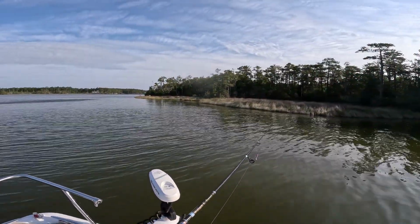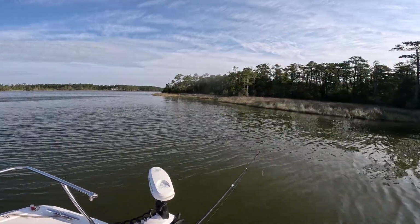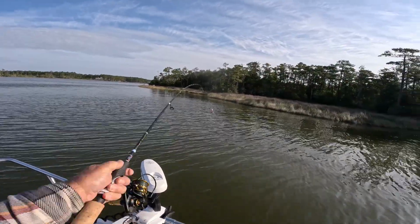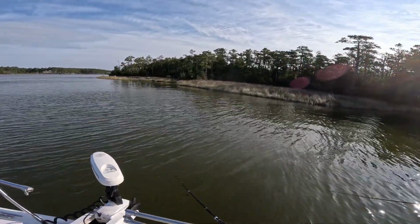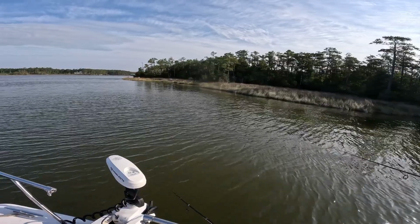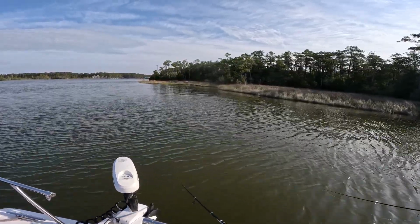Okay, we're trying a new spot. Got eyed to wind. One good sign is there's an egret up here looking. That tells me there's a little bait up here. We're working this shore hoping to pick up a redfish. In about, I don't know, 3 to 4 foot of water up to 2 foot of water.